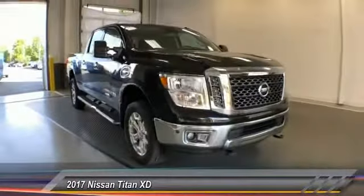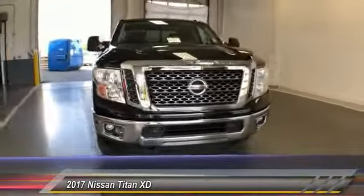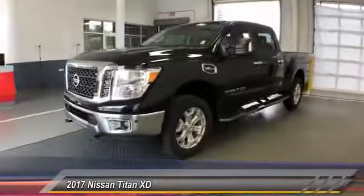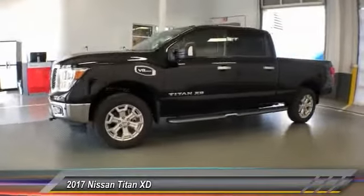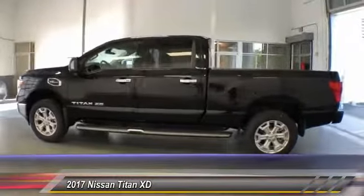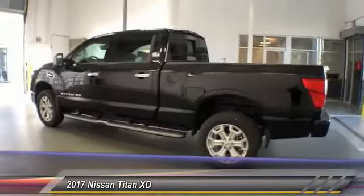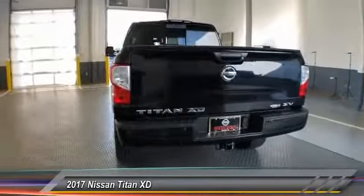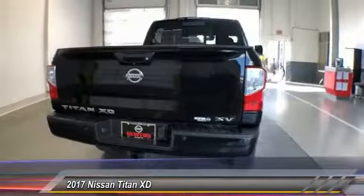2017 Titan. The Titan houses the Endurance V8 engine, the largest standard truck engine in its class. But the benefits don't stop there. The massive interior cabin boasts a fold-up rear bench seat and a flat loading floor. When it comes to power and comfort, the Titan can't be beat and is priced below $35,000. This vehicle has less than 100 miles.